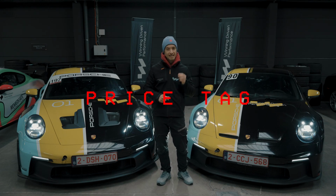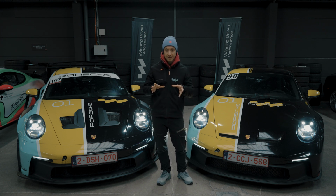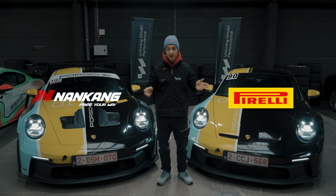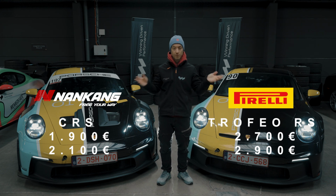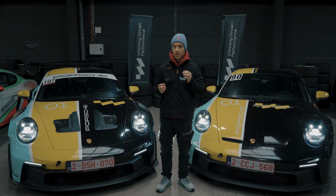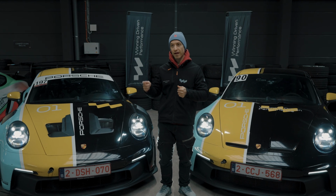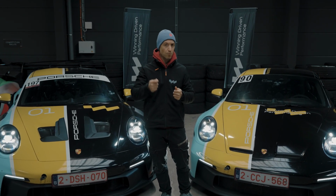Lastly, we have to address the point of the price tag. And here is where things differ radically, with Pirelli being more expensive by quite a big margin. So depending on the distributor and the retail price, you should expect a difference between 700 to 800 euros for the two sets, with Pirelli being more expensive. And of course, the question then being, is the driver going to be able to take advantage of that little extra grip that you can find in the Pirelli Trofeo RS for that much more money?